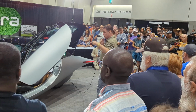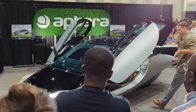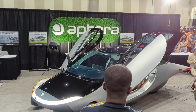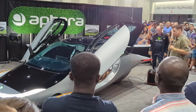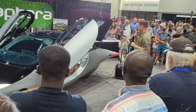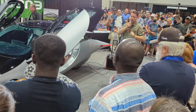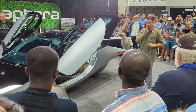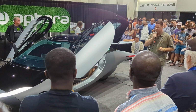Windshield wipers. If you look under the cowl here, you will see our beautiful windshield wiper blade. We don't know if the metal arm is what we're going into production with. We think we'll probably put a carbon fiber arm into production, but that's still under development. It takes a lot of trial and error to get the spring rates right.